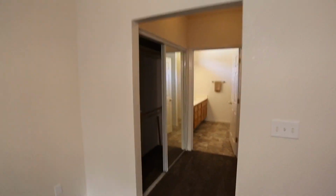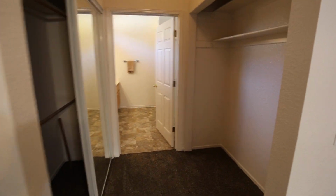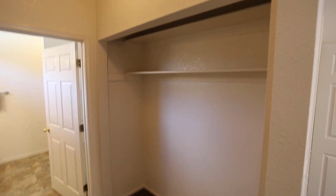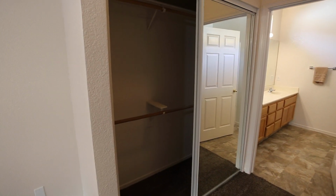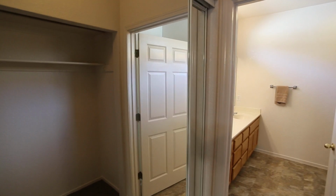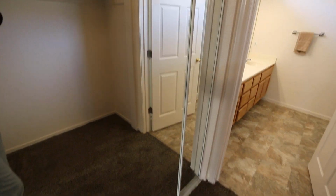And then on this side, going through this way, we do have almost 2 closets. So there's one cut out here. And then on this other side, it does have another closet space. This one does have the sliding glass, or sliding mirror doors, pardon me. These are always kind of dandy to have.